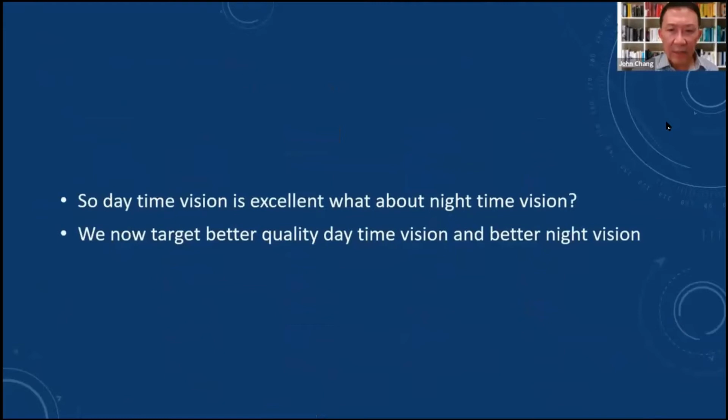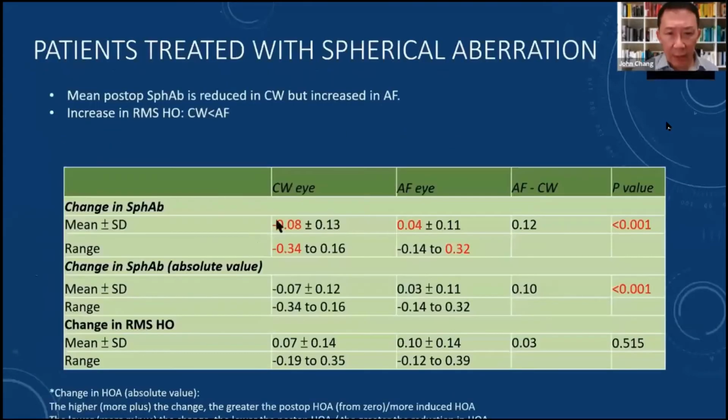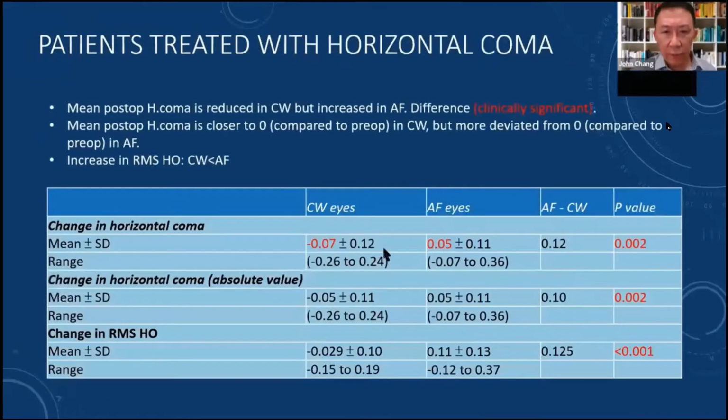We looked at the same patients and analyzed them, and within this group, 21 were treated with spherical aberration, 18 with horizontal coma, and 20 with vertical coma. If you look at this, for the corneal wavefront, minus means it's reduced. So the corneal wavefront is better than before surgery, whereas with aberration-free, this is plus, so it's actually worse, with statistically significant difference. But at AF minus CW, that is aberration-free minus CW, if the difference is more than 0.2, then it's clinically significant. So this is not really clinically significantly different. With the horizontal coma, again, there is a reduction in the corneal wavefront eyes and an increase in aberration-free, with statistically significant difference between the two, but not clinically significant.